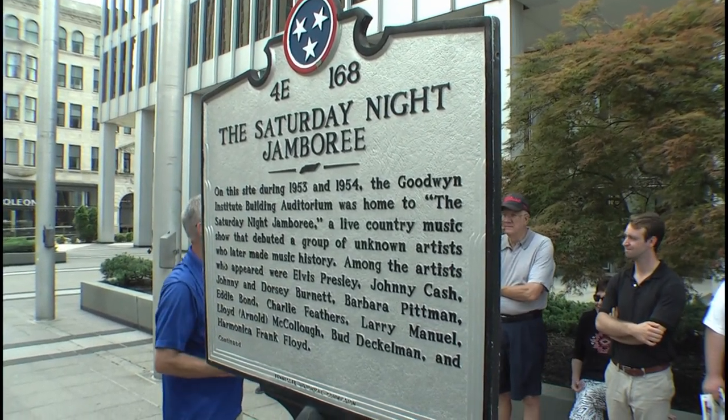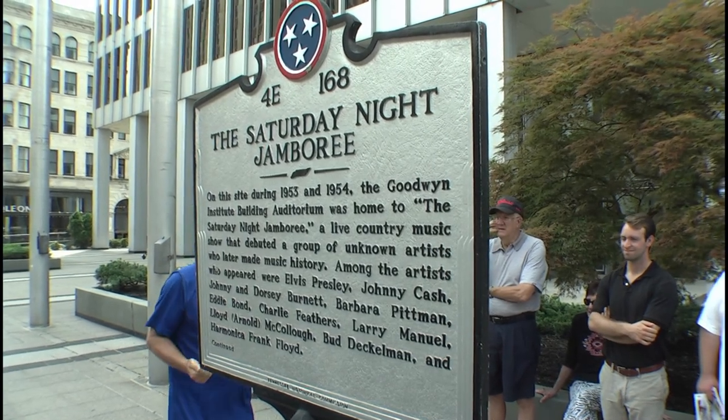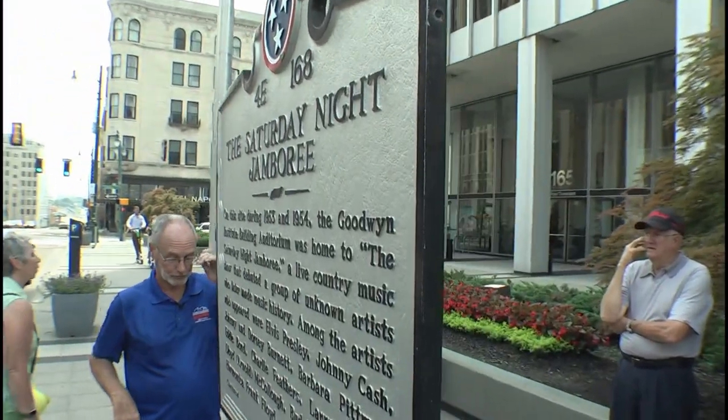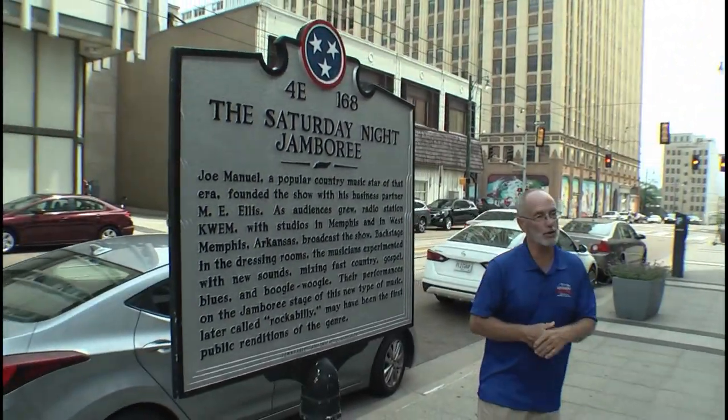Or Elvis, you know, his first big public concert was at the Overton Park Shell. But, you know, and it went until 1956, he got on TV, you know. And 1956 in December, he's out in Shreveport, the Louisiana Hayride down there at a Shreveport auditorium.